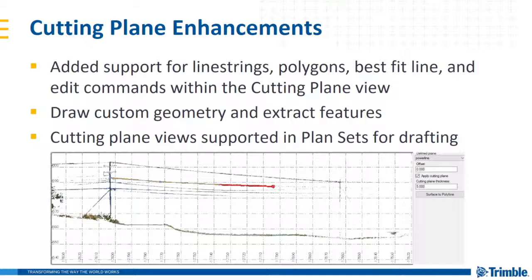We've really rounded out our cutting plane. So the cutting plane tool was added in TBC version 382 and really enhanced here in version 390. So the cutting plane view has been enhanced now to support the following CAD commands: create line string, create polygon, and best fit line. This geometry can then be used in TBC or exported out in another CAD format for use in third-party software.